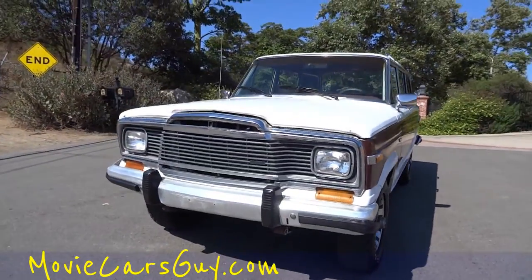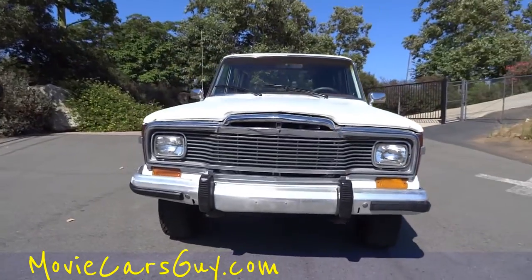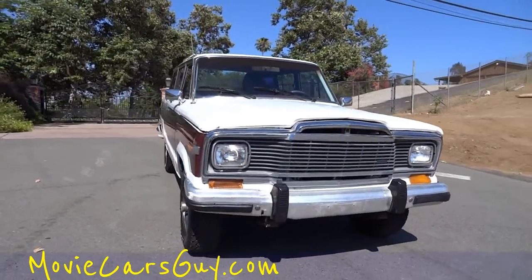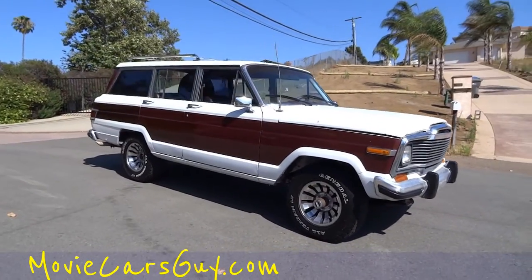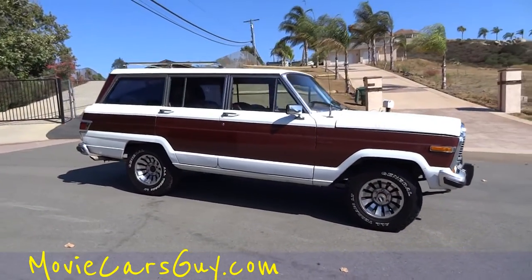And this here is a sweet 1980 Jeep Wagoneer. And man, these were the trucks to have, and these are the trucks to have. I get these in and I'm thinking, man, this would make a great movie car. It's not the perfect one. It's got a little rough around the edges.